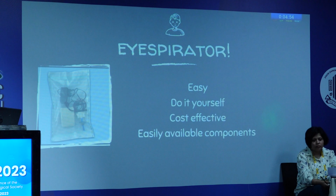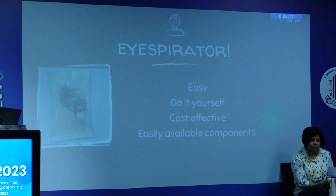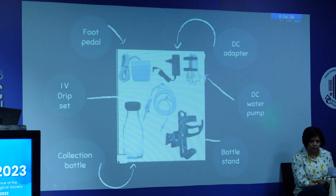iSpirator, our innovation, is made to solve the problems created by aspiration equipment. It is an easy, do-it-yourself, cost-effective and efficient tool to aspirate small amounts of blood in the surgical field. It can be made using recyclable and easily available components. It consists of a foot pedal, a DC adapter, a DC water pump, an intravenous set, a collection bottle and a bottle stand.